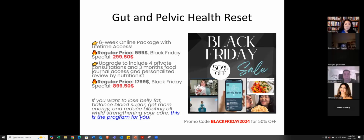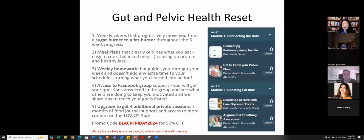And during that time, we do multiple things like cutting out sugar, balancing your blood sugar. We talk about hormone balancing, and we even do intermittent fasting. For this module, there are always 2 parts: the exercise component and the nutrition component. And we have meal plans there. We have vegetarian meal plans as well. And the idea is that we want to turn the person from sugar burning to fat burning.